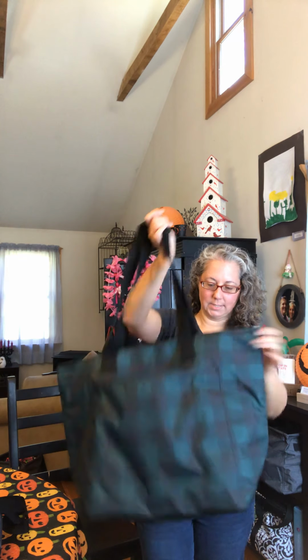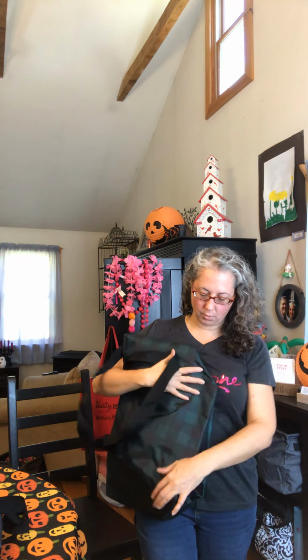So this is also a great thing that you can bring camping if you have wet clothes, or to the gym if you have anything that's stinky. You can throw it right into this great thermal, and it's just not going to let everything kind of leak out into your other items. So this is our Quick Cinch Thermal. This is a current print.